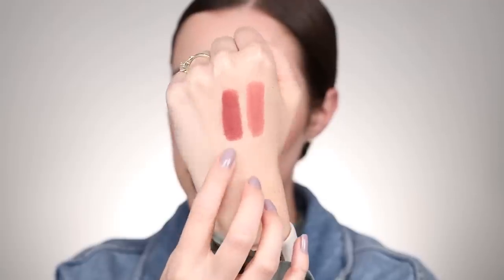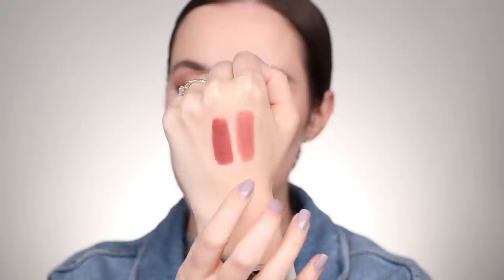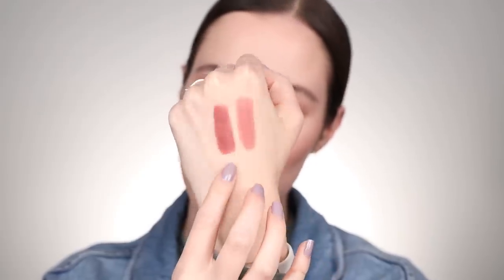This has a bit more of a purple undertone, which I love. So here we go. You can see they're both a similar undertone, but this one is much more intense. So they really are two different types of lipsticks, two different tones, but it gives you a very similar your lips but better effect, like I was saying. I'm really happy that I picked it up.